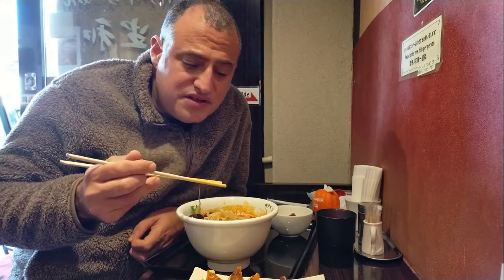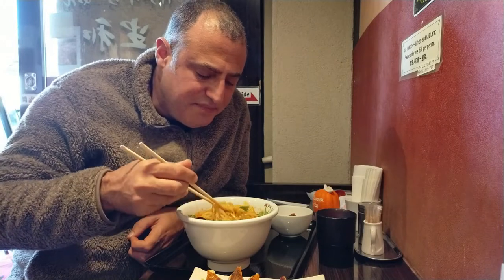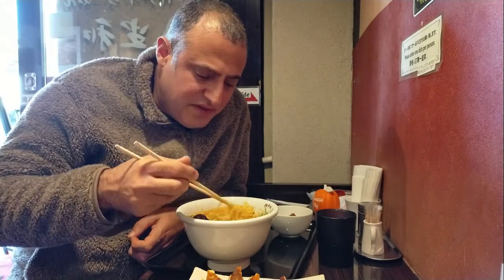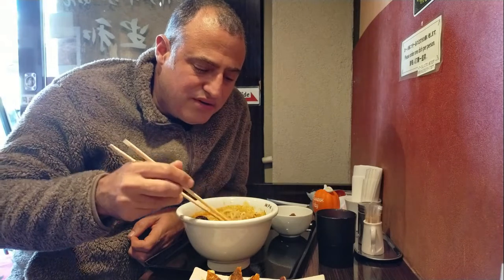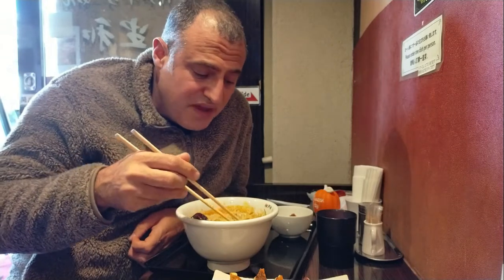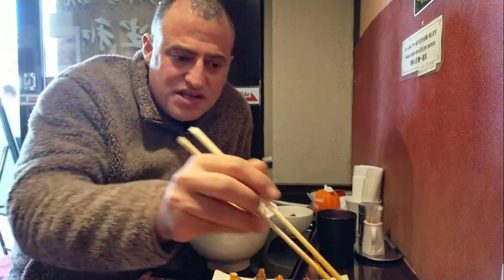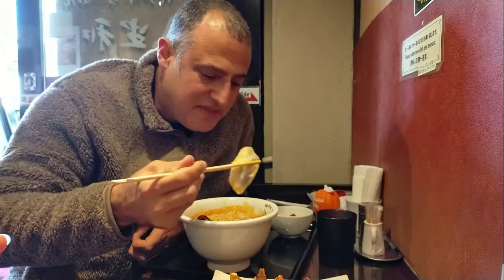And this beef is suji. Suji in English is tendons, so they probably boil the tendons for a long time. The ramen broth is not bad, but if you are a ramen lover, you'd probably prefer the tonkotsu, which is the pork bones. The gyoza is absolutely amazing.